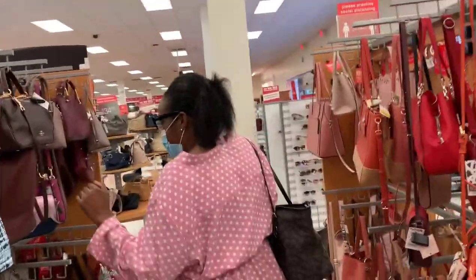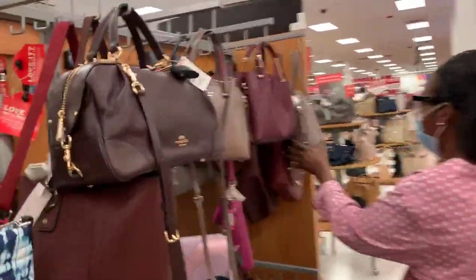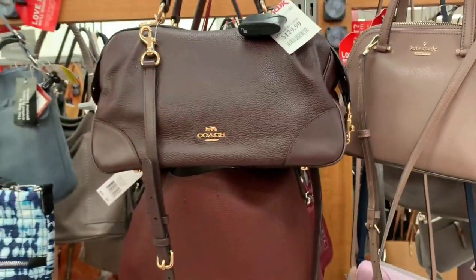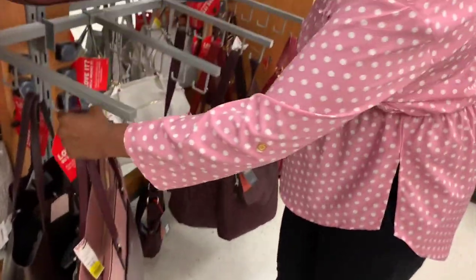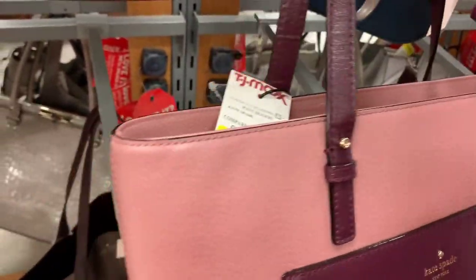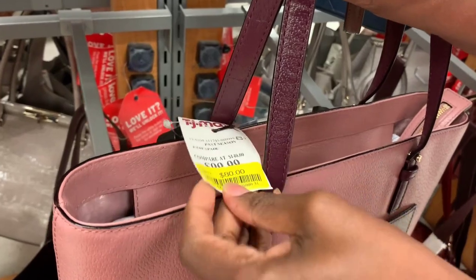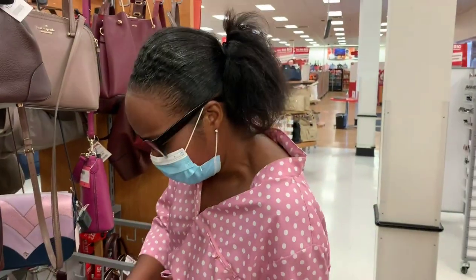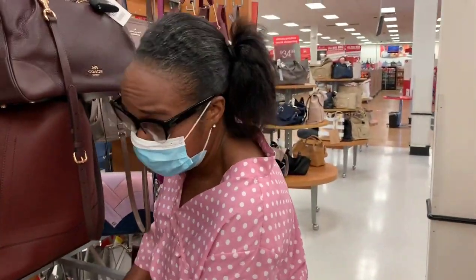Coach purses. Oh my gosh, this is just so exciting. Now this is the purse I want. I'm gonna have to save up for this one. Maybe I can get this for a Christmas present or something, but $80, you can't beat that. That's nice. The regular price is $140. That's nice. Let's keep looking.